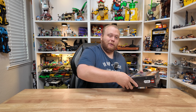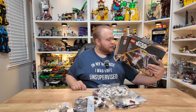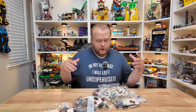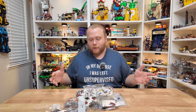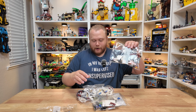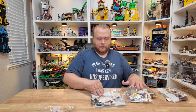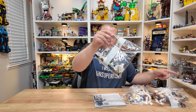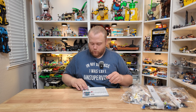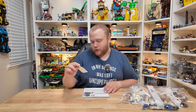Here we go. Not a lot of dead space in the box. Let's do our pour. There we are. Double check for stickers. Not. And then we're going to count out our bags because I believe I only have 5 bags with this set. So we have bag number 1, bag number 2, bag number 3, bag number 5, and bag number 4. So 5 bags total. We do have our sticker sheet, and the parts I thought were printed are actually stickers.